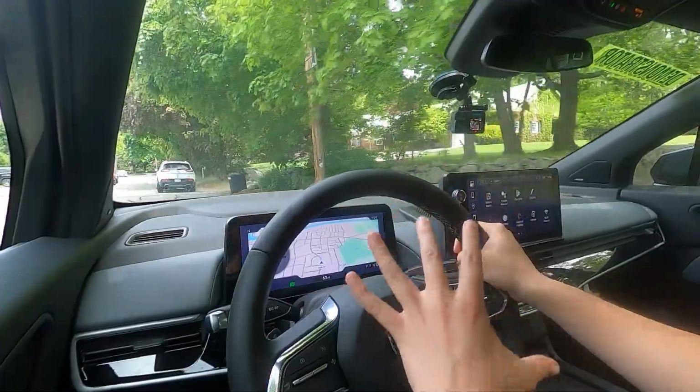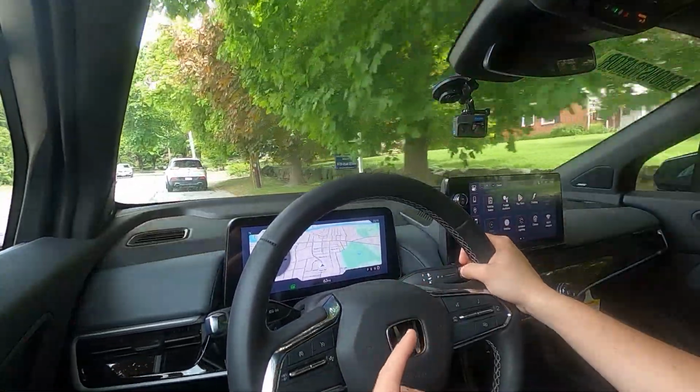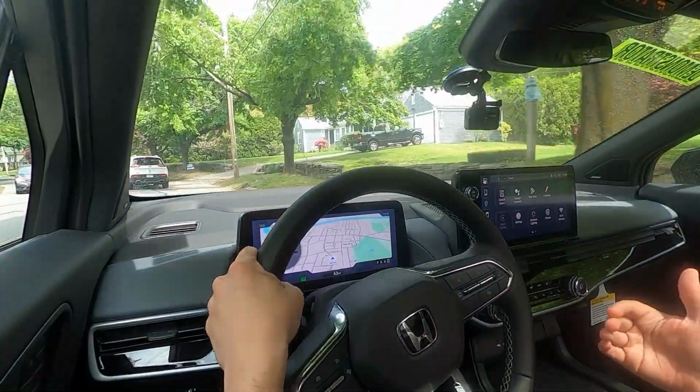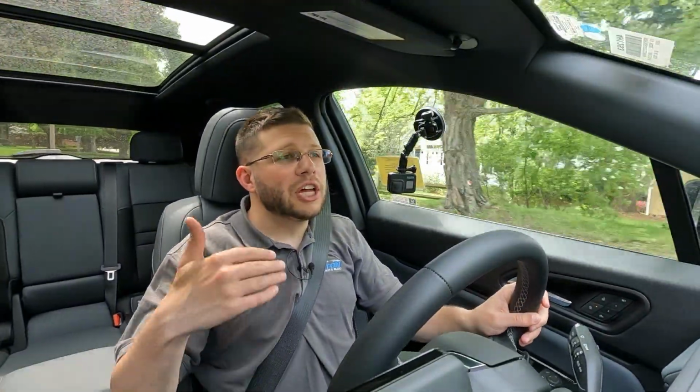And if you're looking for that one EV that gives you everything, that gives you the quality, gives you the upscale demeanor, gives you a vehicle that is practical, but also a vehicle with a suitable and adequate amount of range, that's where the Prologue, and for a first EV from Honda, is definitely going to be an appealing option.